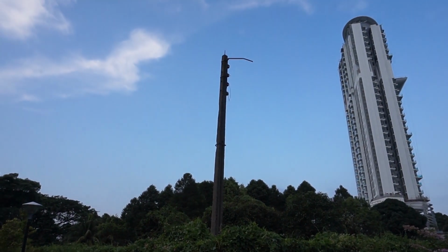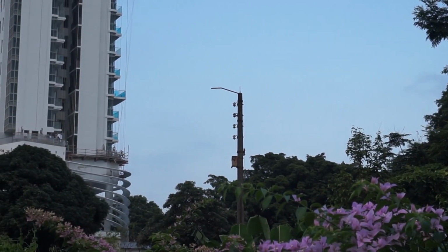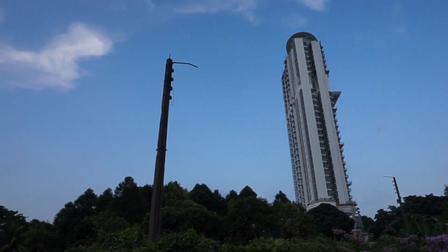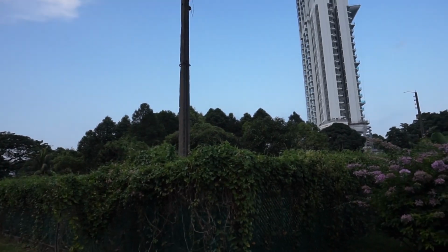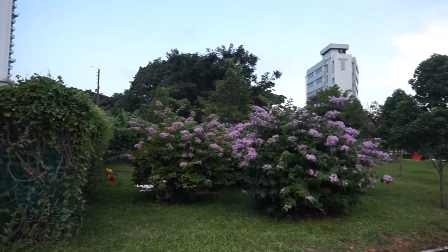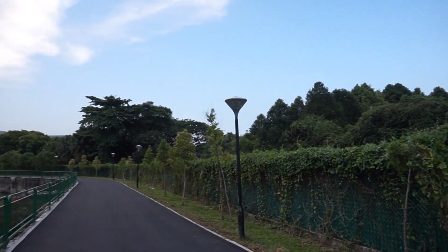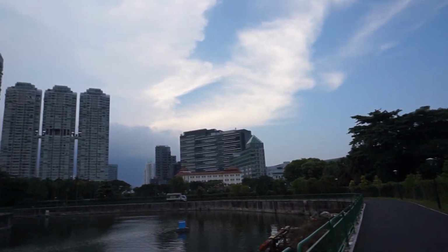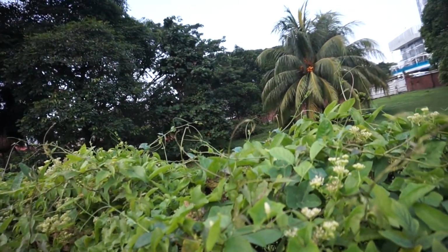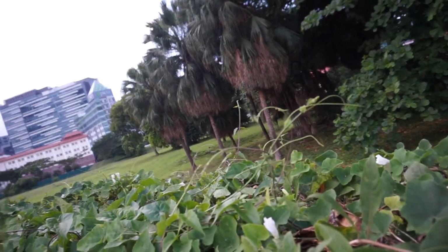This is an old style electric pole which looks to be made of concrete, and there used to be electric wires going across here. So I suspect that these poles were electric poles that provided electricity to the gasworks itself. And this fence goes all the way to the end there. And if you look above the fence, you can see that there's not much remainder of the gasworks, except for a brick wall. Everything else has been demolished.